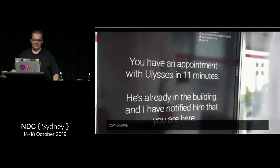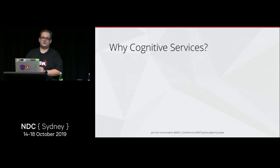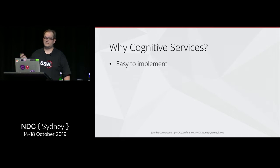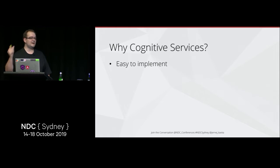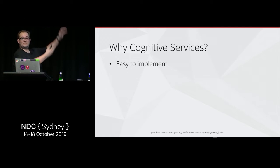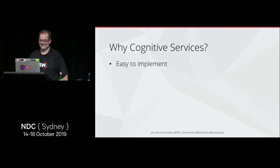And why did we choose cognitive services? We could choose a lot of other different solutions, but one major thing that I found with cognitive services is that it's easy to implement. I basically took one weekend, a little bit of work, 1 hour, and boom, first prototype done. It's like, yeah, we can do it. And that's where we got to today.